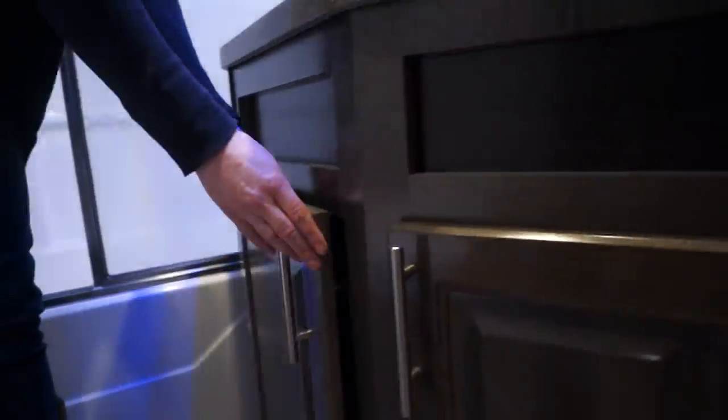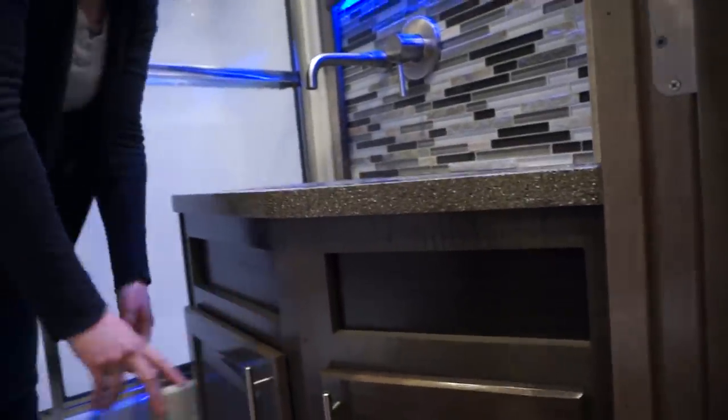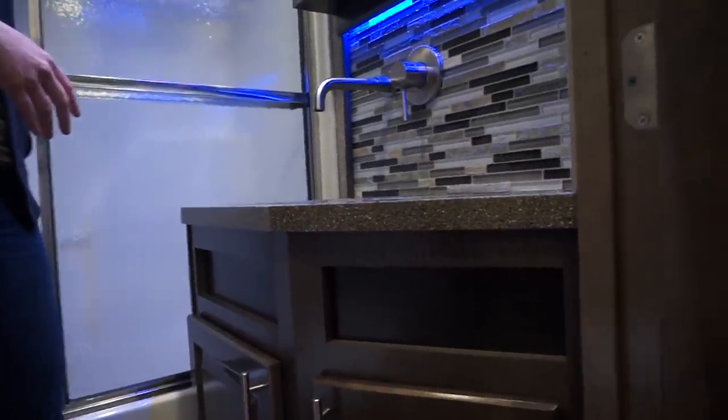We'll also have shutoffs at each point. So at each individual point underneath the sink, at the kitchen sink, at the toilet, at the shower, you'll have the ability to shut off valves right there. So if you ever have a leaky sink or something, you can just shut it off right at that point and you don't lose the water to the whole coach.